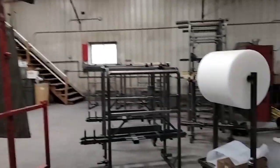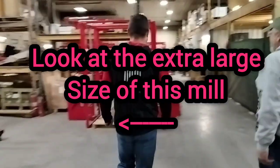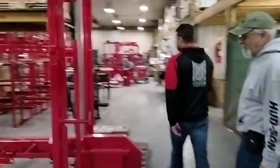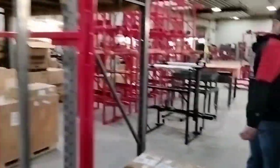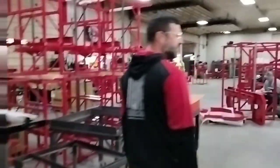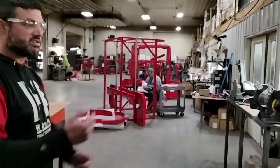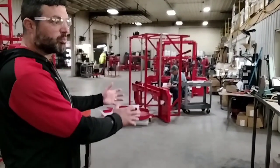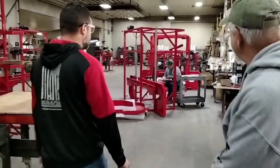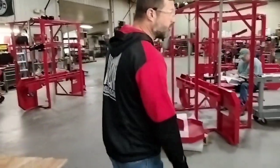Once you have your frame and skate, it's fine. Like the assembly area, you follow the build sheet. Say you ordered this mill with this package and this on there, you put that together to fill the order or fill for stock, whatever we're doing. This is where they're all put together, the main assembly of the mill. We have a separate assembly area for hydraulics.